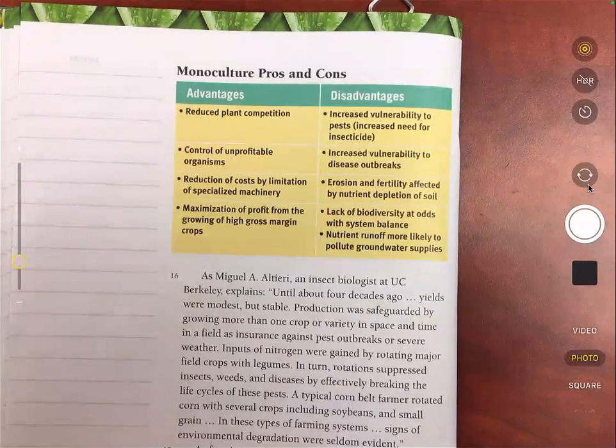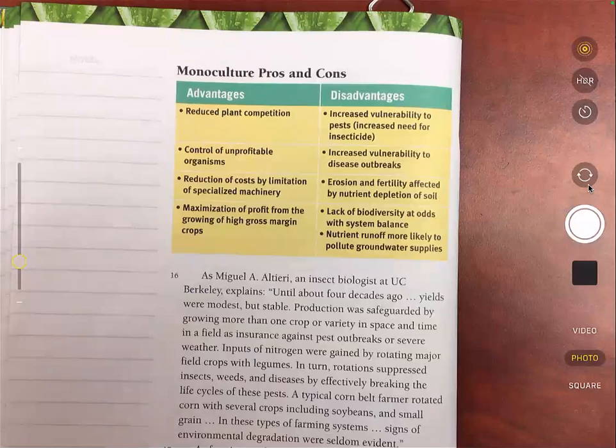Increased vulnerability to disease outbreaks. If one of your seeds has a disease in it and then grows, that disease can then spread to the others because they're the same type of plant. So that disease can spread quickly among your plants.